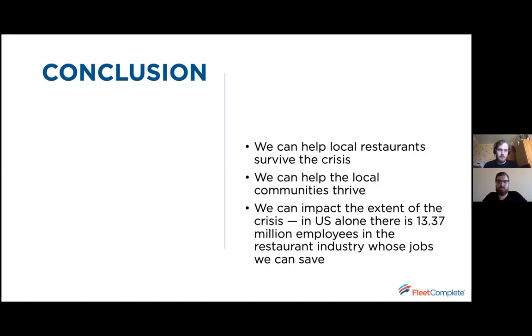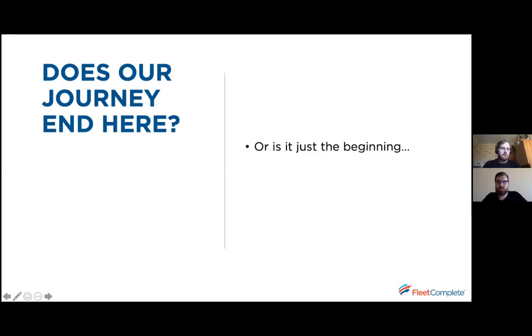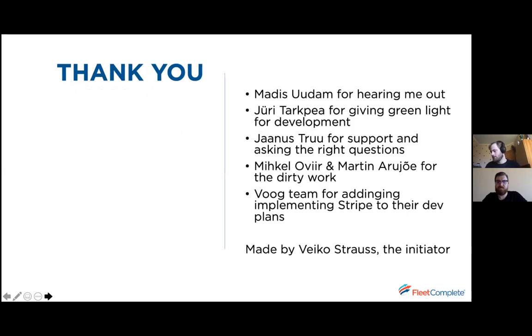And this is really what I wanted to come up with when I first started to think, what can I do during this crisis? And this is the end of my presentation. But the question is, is it really the end, or is it just the beginning of becoming creative, innovative, thinking outside of the box and experimenting, and really trying to make the best out of the situation that we are living in right now? I know my answer, but you have to figure out what you want to do. But I hope that you'll be inspired and you'll try out our little solution.